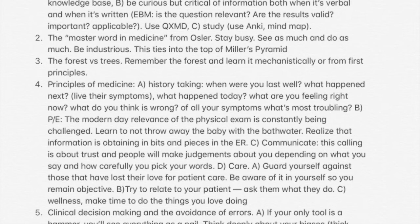Let's talk about history taking. History taking is still the cornerstone of figuring out what's wrong with the patient and really connecting to the patient. There's a series of questions that I constantly use and that have helped me over the years. The first question is, when were you last well? Just ask it exactly that way. And then after that, ask what happened next. Here, the important thing is to live their symptoms. You have to live their symptoms.